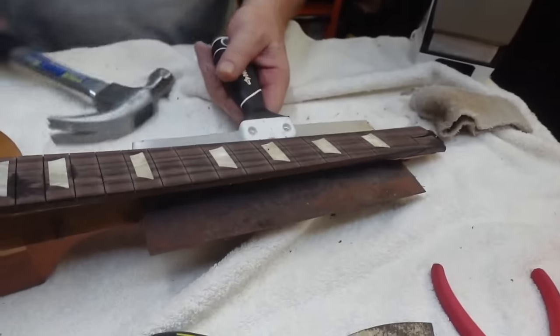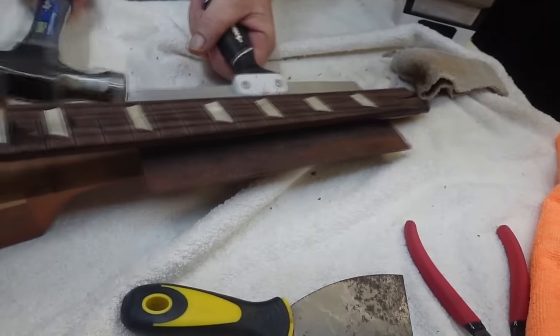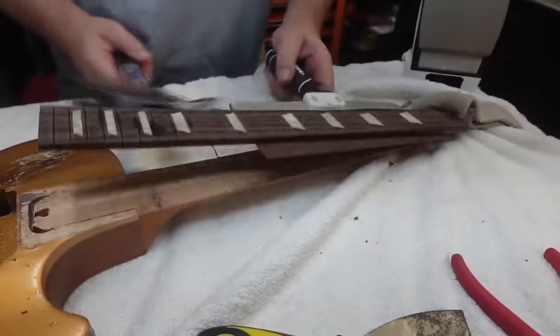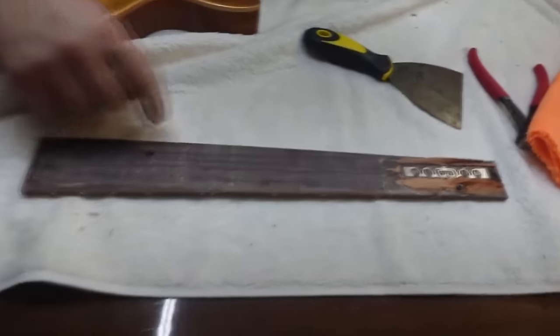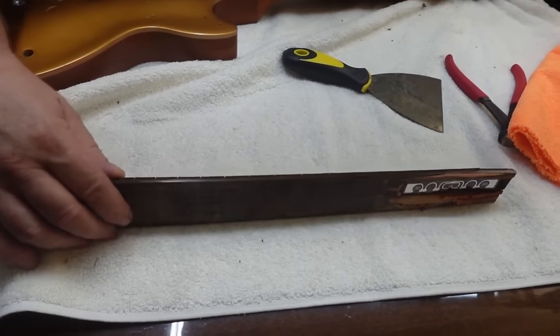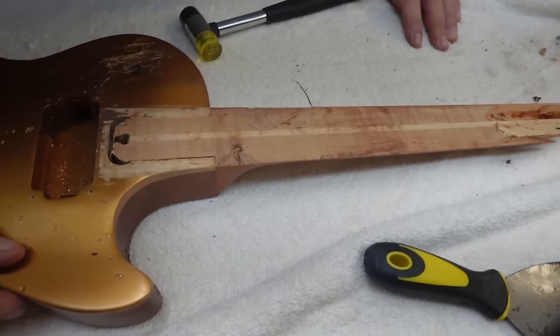Come on off of there. Go. And that beauty. I'll clean that off with a chisel here in just a minute. We got to get it glued back together as well. Right now, let's address this mess.